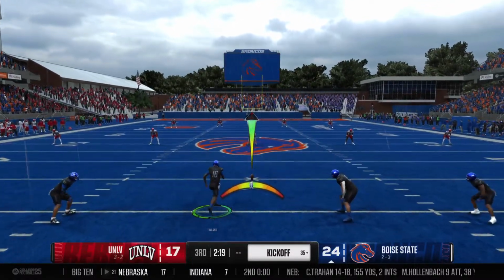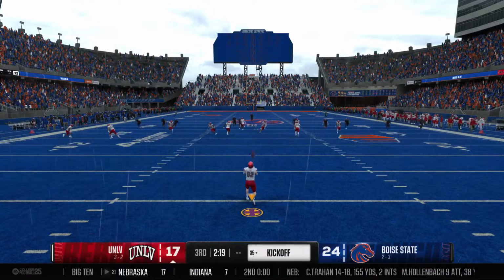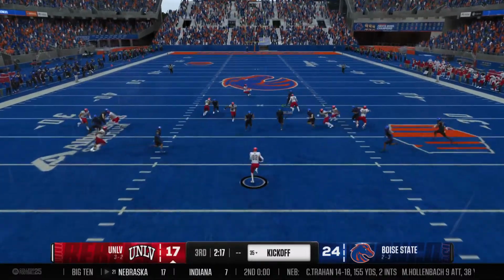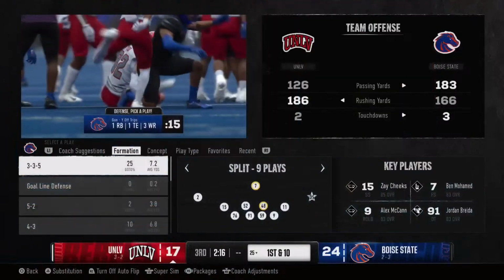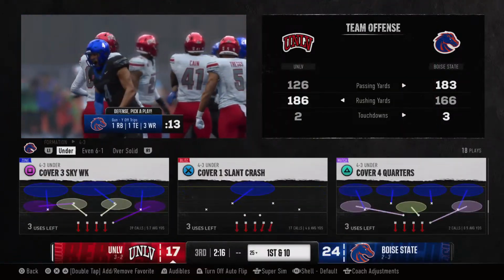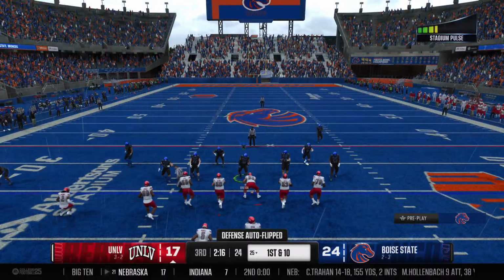Lining up to cover the kick after that touchdown drive. Here's the return from inside his 10. Couldn't find a way to create that broken field as he stopped at the 25. The UNLV offense ready to return to the field.